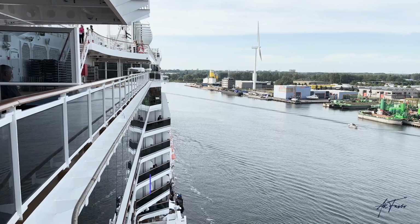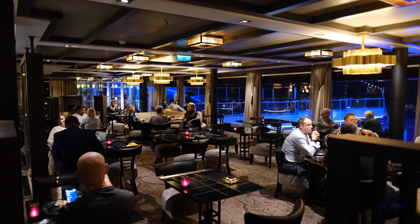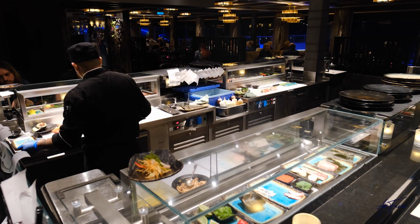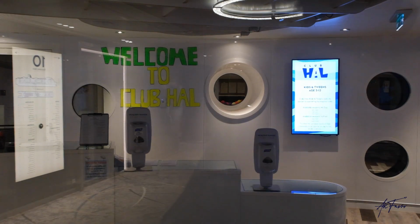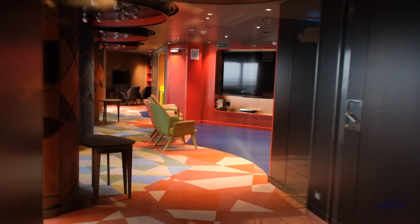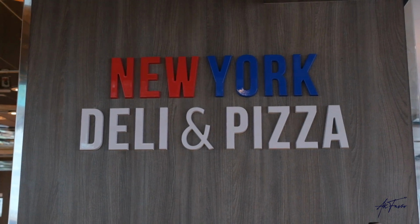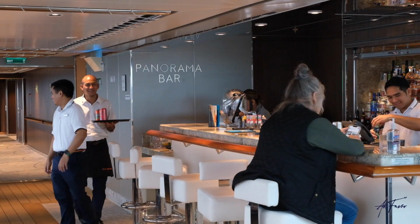Deck 10, the Panorama deck, had 2 terraces overlooking this pool area and was also home to the Tamarind restaurant and Nami Sushi, which I managed to book as my specialty dining experience. Sushi was delicious and the waitstaff could not have been friendlier. The kids club was around the corner and closed for my viewing, and perhaps closed for our entire sailing since there were only a few kids on board. Past that was another entrance to the main pool area of the Lido deck. Up here we had the New York Deli and Pizza, which was just okay, and the Panorama bar.